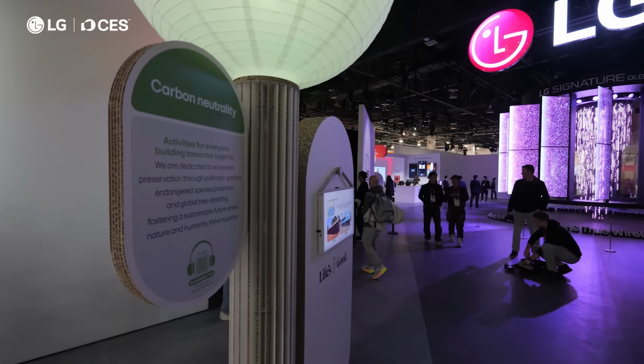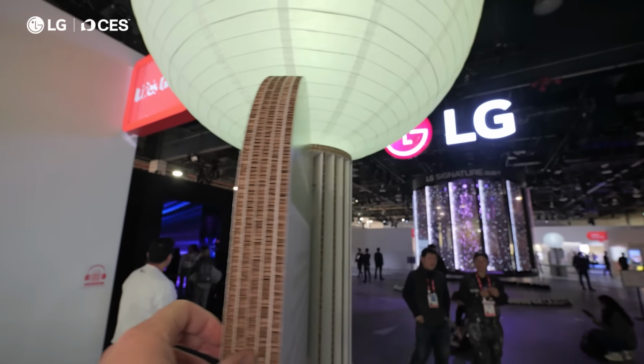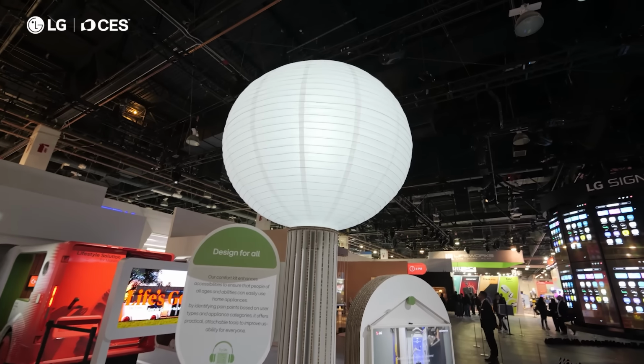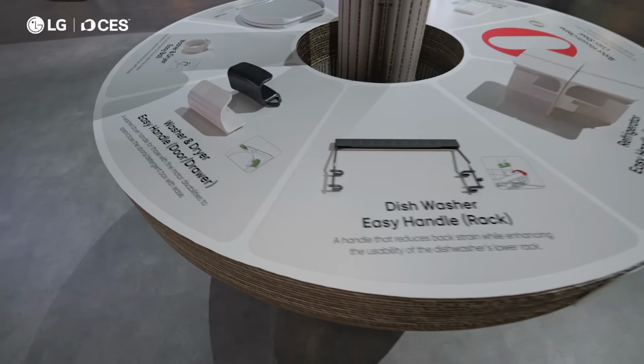If you visit the booth, you might notice a few of these cardboard trees throughout the exhibit. 5 of them to be exact, each with their own little facts about carbon reduction. Along with accessibility, LG has a comfort kit that helps people with mobility impairment still operate their appliances, which just makes sense.